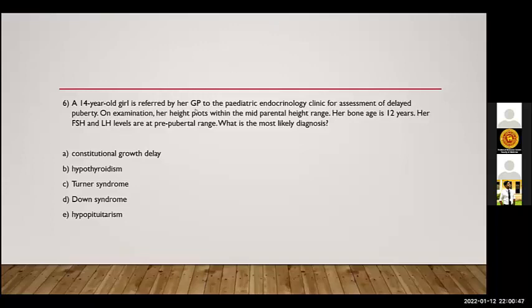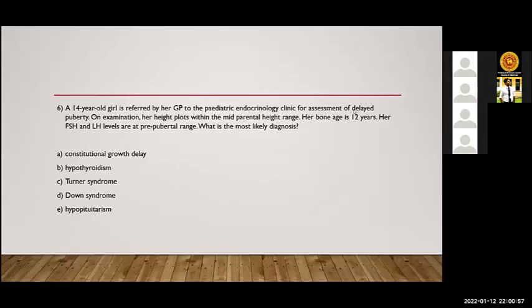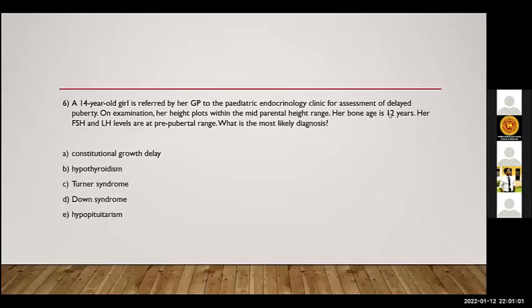Okay. And her height plots within the mid-parental height range. And her FSH and LH levels are pre-pubertal because FSH and LH levels go along with the bone age. So it is matching a 12-year-old bone age. So this 14-year-old girl, well within the mid-parental height, bone age is delayed, but not more than 2 years. So therefore, disease conditions like hypothyroidism, Turner syndrome, Down syndrome, hypopituitarism, all are out. Because in hypopituitarism, she will be below the mid-parental height. In hypothyroidism, again below the mid-parental height range. Turner and Down syndrome, they are short stature syndromes, so they will be below the mid-parental height range.